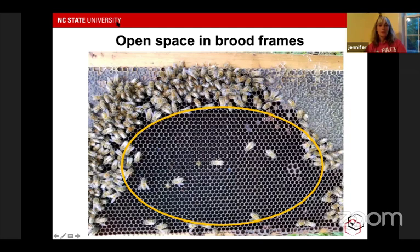Now, if you found every frame where there should be brood completely filled up with honey, where the brood has emerged and then they're what we call backfilling with honey, that is a different story where maybe there is no queen and so they're not saving her any space. So if I see a nice open space like that, I'm pretty sure there's a queen in here.